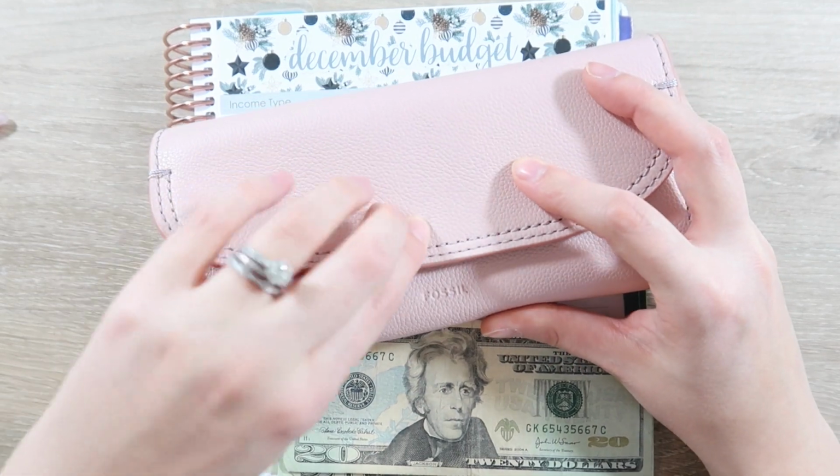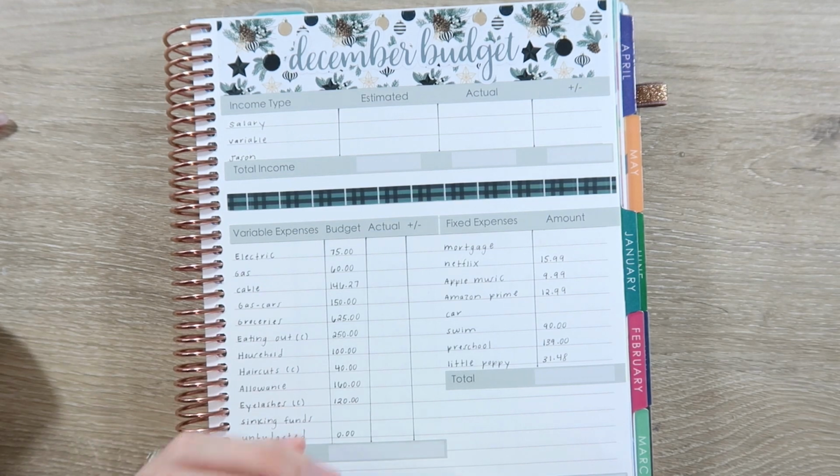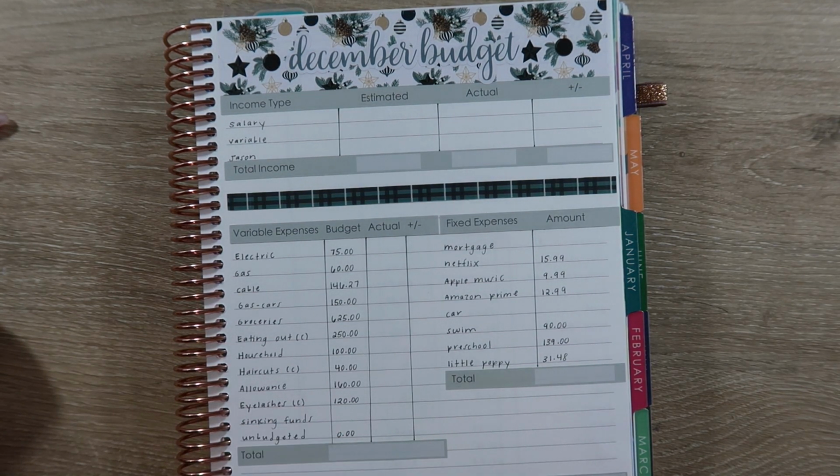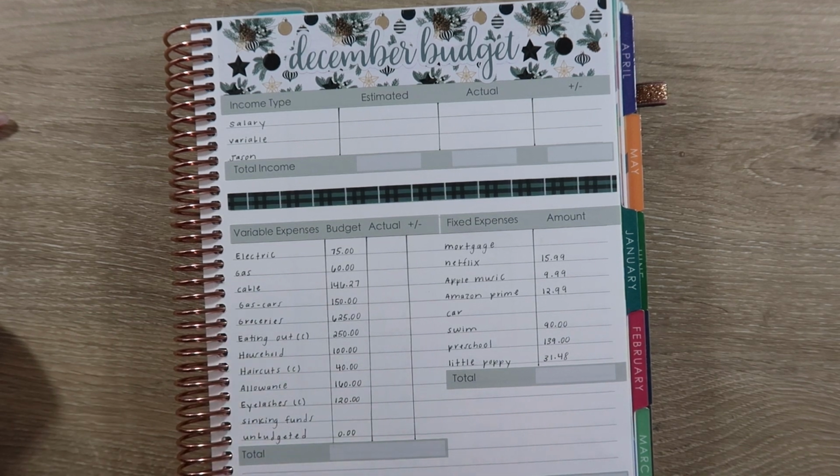So anyway, we're all set in terms of December. I hope you guys are having a great month and that December is getting set up for you as well. For me, I feel like I have to have my planner set up and I have to have my budget set up. And once that's all done, then I feel prepared and ready to tackle the month.